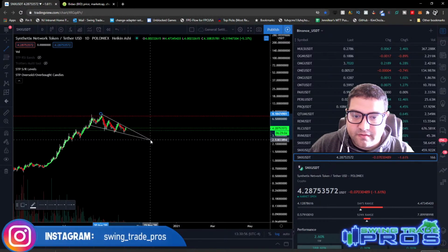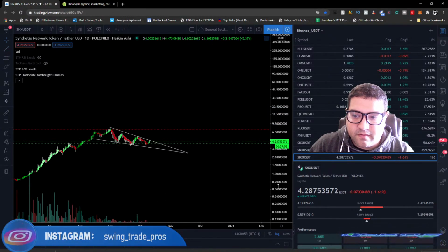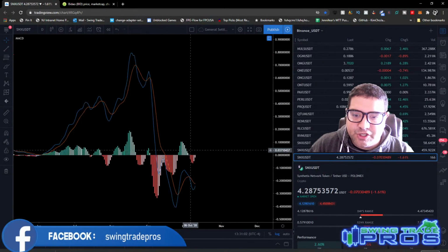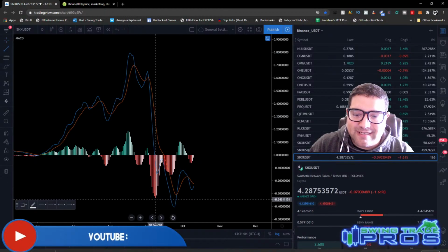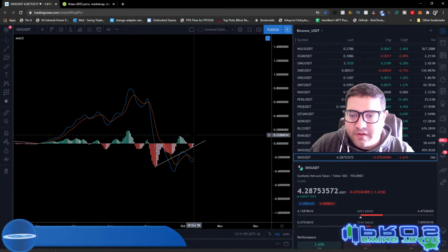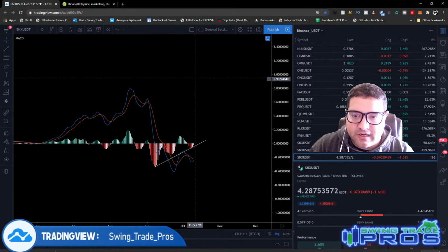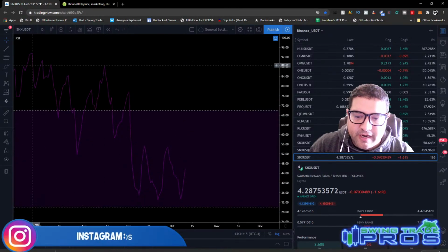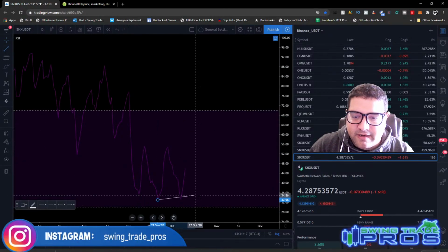Falling wedge even, right? Coming to the top of the wedge here, but you're showing this nice triple MACD bullish divergence here on the MACD. 1, 2, 3. You guys can see it clearly here. We're about to cross up. Stoch crossing up. Also showing it here on the RSI, right?